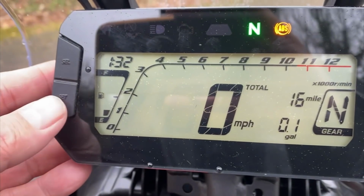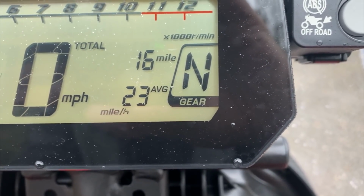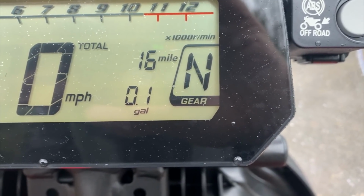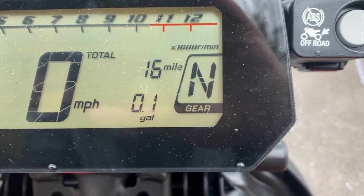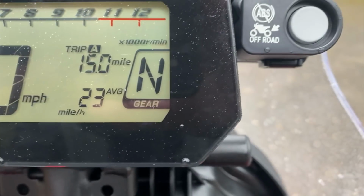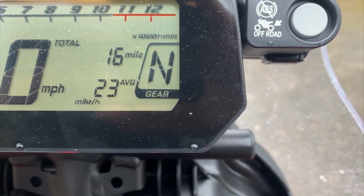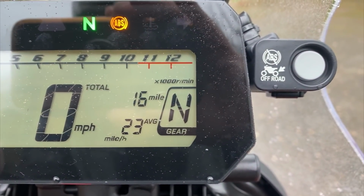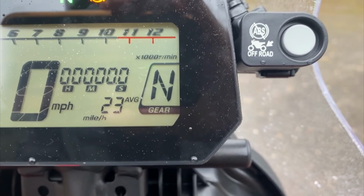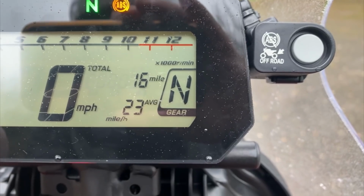Right, over this side are your little buttons, so let's see what that changes. Right, so the one at the bottom here changes this down here. We just scroll through there, average, and then average again. One will be on the go and one will be overall, and that's how many gallons we've used, and that's average miles per hour, I believe. This button at the top changes your miles, goes trip, and then trip again, and then the weird timer they do on Hondas. I don't know why they do timers on Hondas, but they do. And then back to your miles.